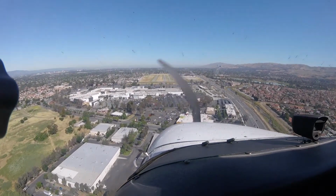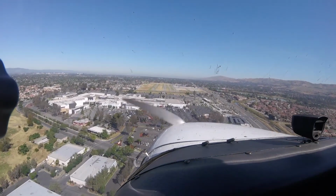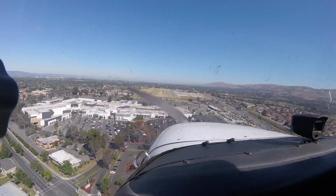And what I normally do, once I hit that one dot, now I go nose up trim a little bit, and then bring up your power to 1500.